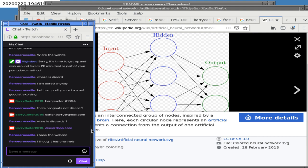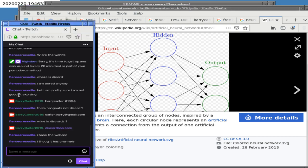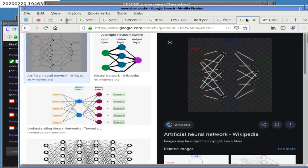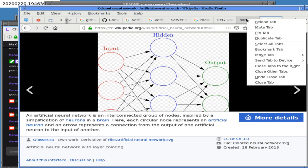GitHub Pages certainly does let you publish pages, but it's not instantaneous. And to be honest, I'm not sure there is instantaneous publishing. I mean, we just found a free web page at Wix, but of course, Wix is going to want you to use their platform, which is not, oops. Okay, hang on, we have some new input here from Fierce Crocodile.